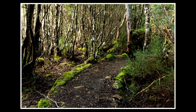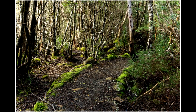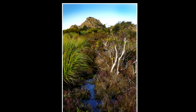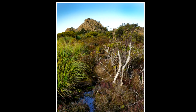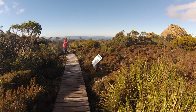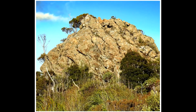A gentle uphill climb through the forest takes you across the Hartz Plateau to the picturesque glacial lake, Lake Osborne. You pass through the groves of young rainforest containing myrtle, sassafras and pandani. Beyond the forest you see the Devil's Marbles, large boulders dumped onto the plateau by glaciers. Along the walkway there are signs which tell the story of how fire and ice have shaped the landscape and its vegetation.